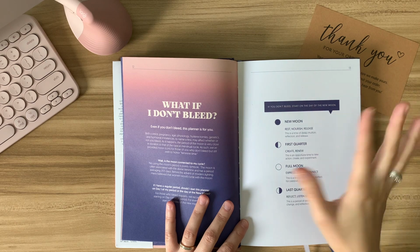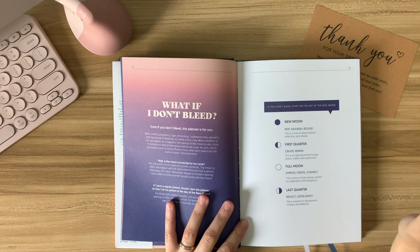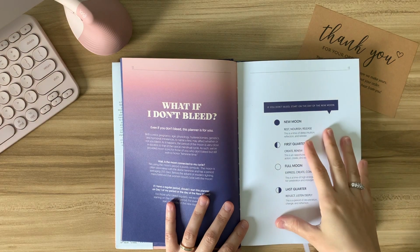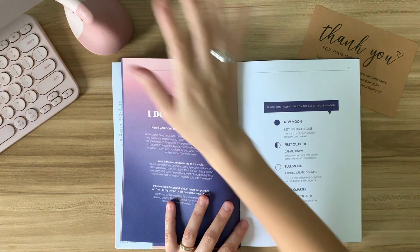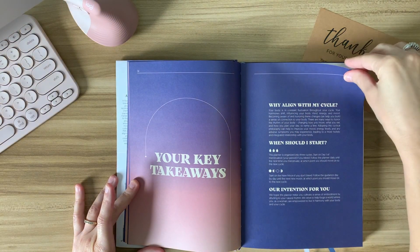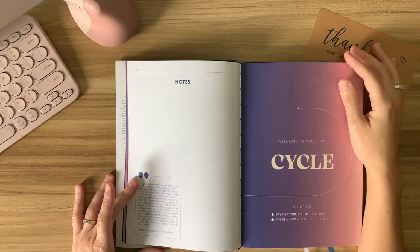So all you have to do is Google when the next new moon is, and it'll tell you when you can start using this if you want to do it that way. Otherwise, it's day 1 of your period. This is just a brief explanation of everything that was just discussed.